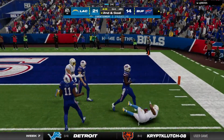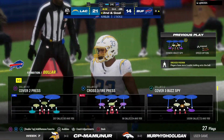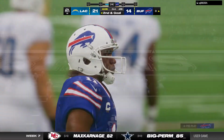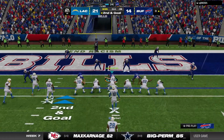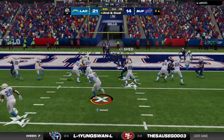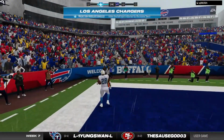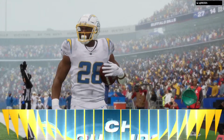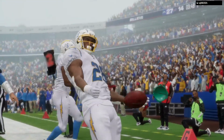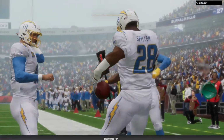Montgomery is not going to get a whole lot. Maybe a yard down to the 3. No gain on the play that time, and it sets up 2nd and goal. What a luxury to have a guy like this who can not only spell your starter, but can come in and keep drives going. They'll give to Spiller. And he's into the end zone. Touchdown, Chargers. Isaiah Spiller. A 3-yard touchdown run. And the Chargers are able to stretch out their lead.